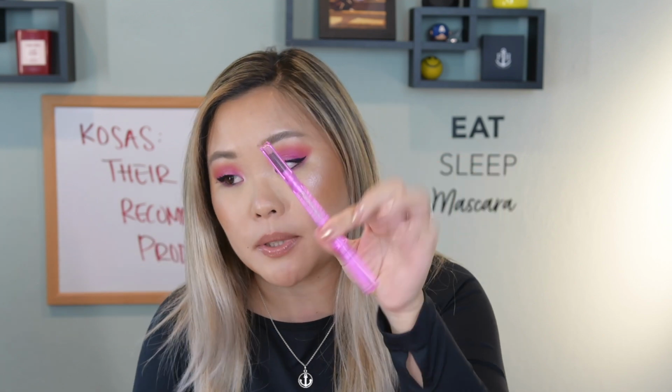This is literally the perfect combination of both of those qualities. It's soft enough that it shows up immediately on your brows, but hard enough that you can draw a really, really precise line. So I really like this eyebrow pencil. I actually probably would purchase this again.